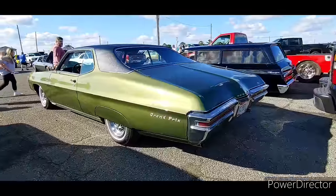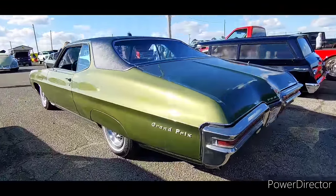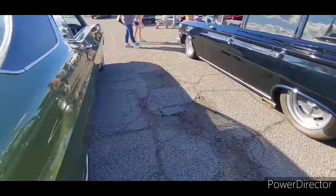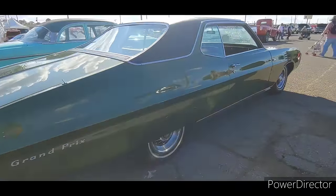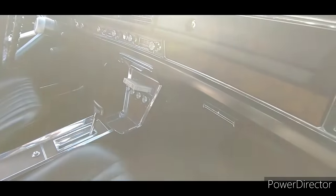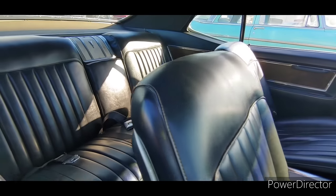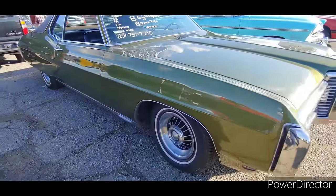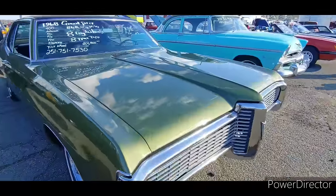Alabama. Oh man, look at this. Oh man, this got a nice paint job on it. Grand Prix. What is this? '48 body. Yeah, that's a '48 body, right? Yeah, with the 8-track. Nice car. Yeah. That paint job's nice.